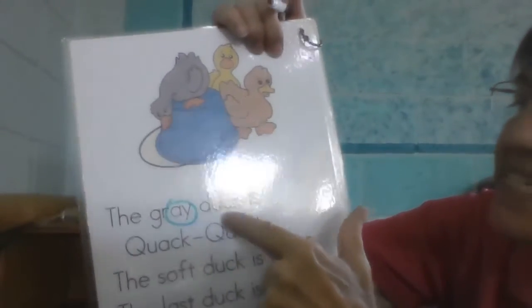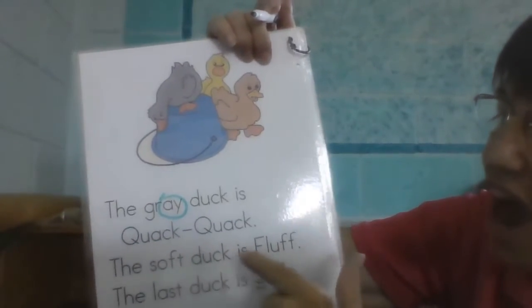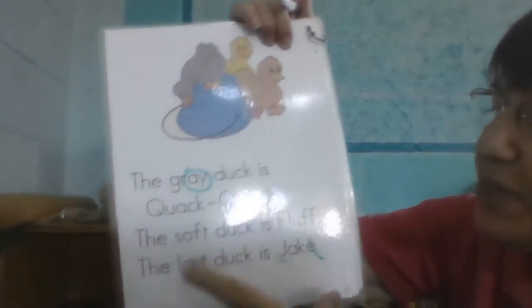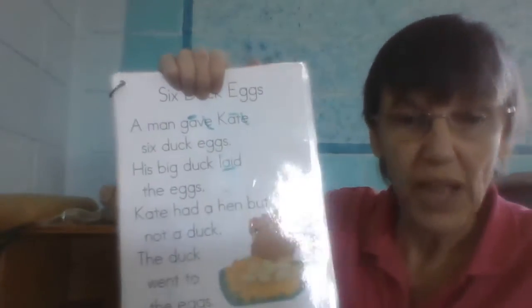The gray duck is quack, quack. The soft duck is fluff. The last duck is Jake. Okay, now we're going to stop there for today. But a good thing for you to, well, let's do this. Let's start at the beginning and we'll just read it straight through, okay? Oh, let's find the first page. Okay, ready? We're going to read it straight through. And that way you can practice it all by yourself, okay? Good thing to practice it by yourself.